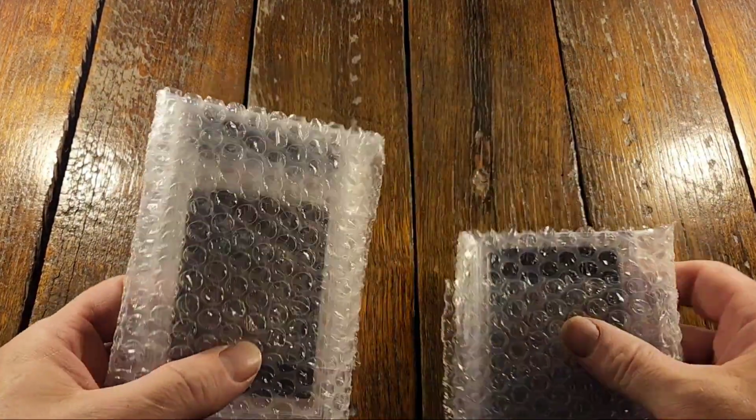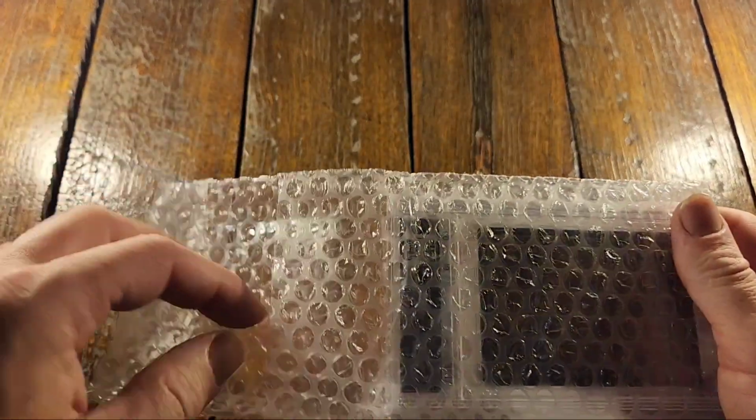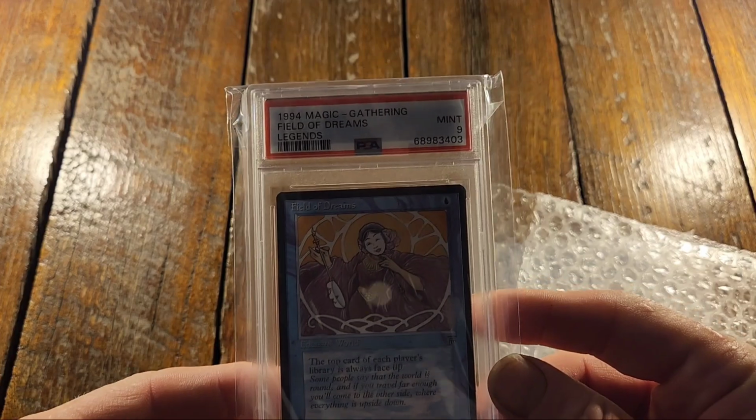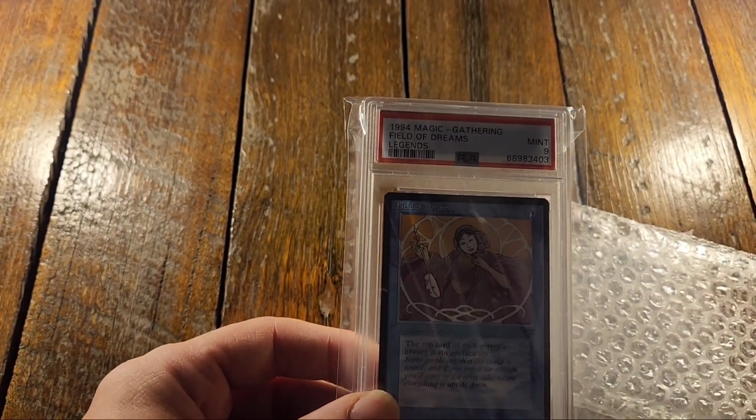So these are both reserve list cards, both graded, as you can see. And I just realised I haven't turned my light ring on. What a dickhead.